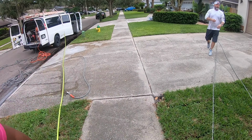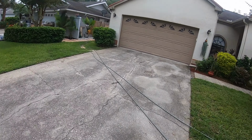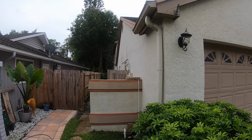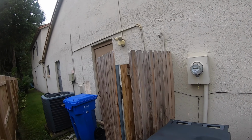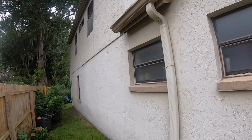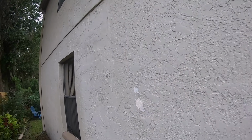All right, y'all. Right now, we're in Carrollwood, Florida. We're going to be doing a house wash and cleaning up this very dirty driveway. Getting dark over here right now. It's about 6 o'clock. Decent sized house. But we're going to downstream this so you'll be able to get it nice and clean. The sides aren't that bad. We got some algae right here on the windows.